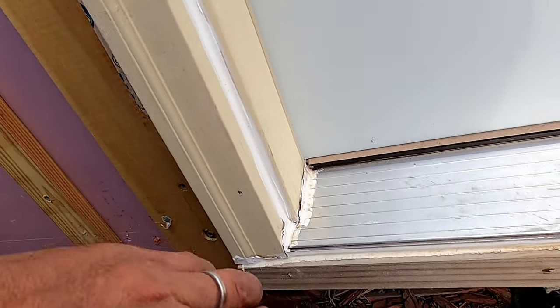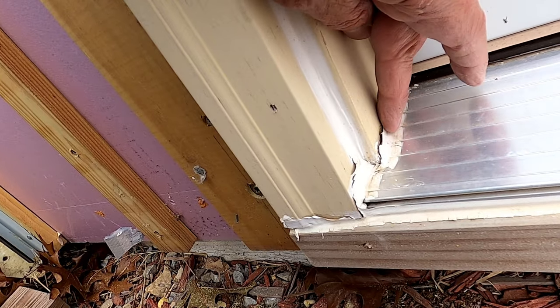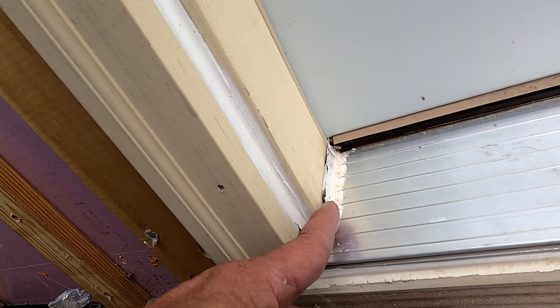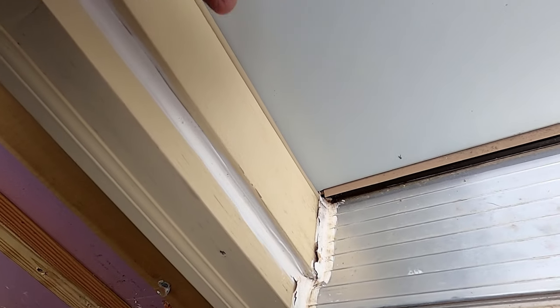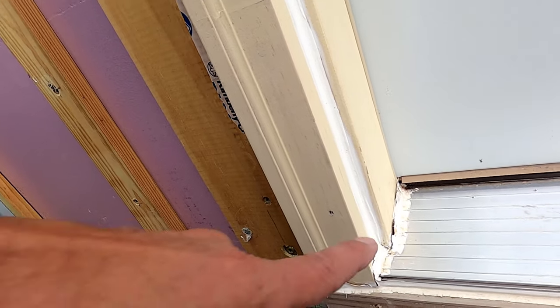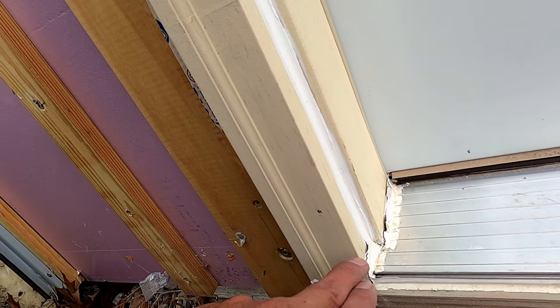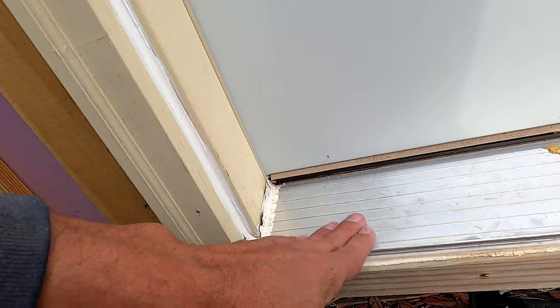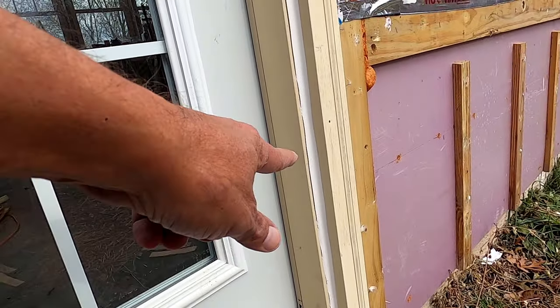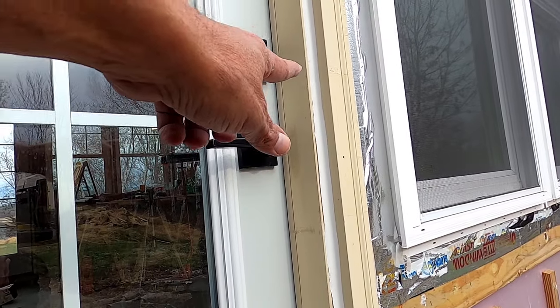But while we're down here, take a look at this caulk. Not only is it discolored, but it's peeling away in the worst way, allowing water to get down behind it. I'm going to have to cut that out of there and re-caulk that. Maybe it was a little bit of settling that did that, but it's peeling away right there as well.